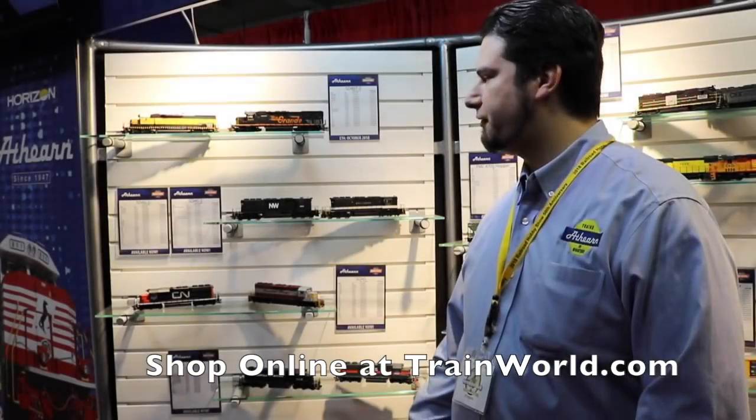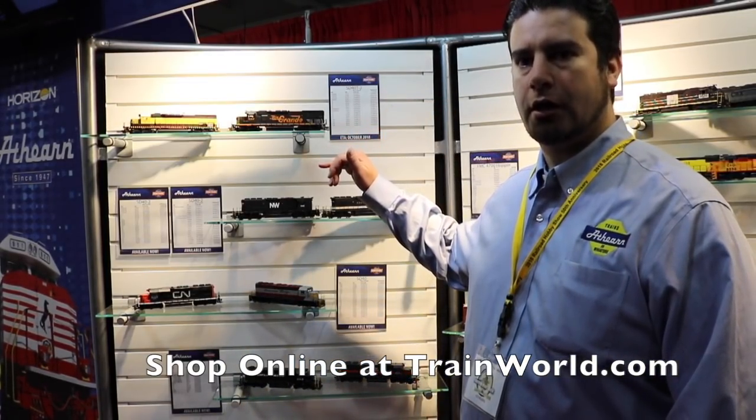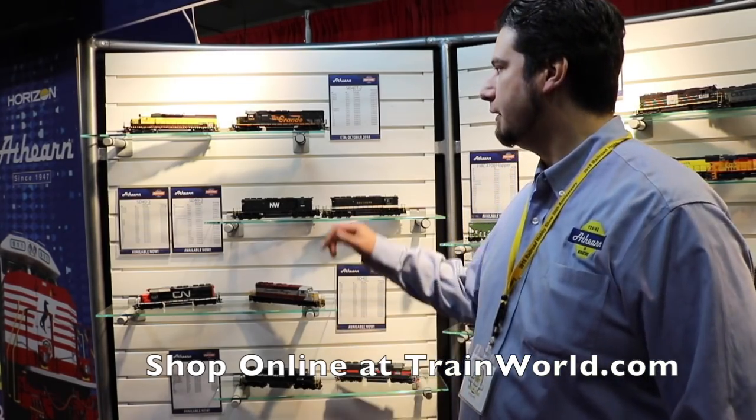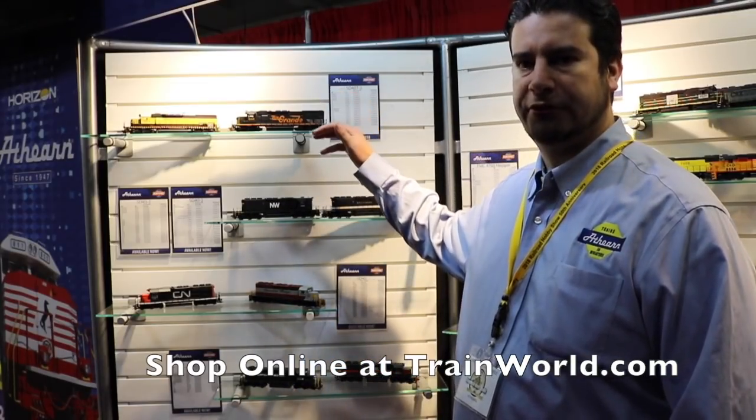Another thing that we're showing at Amherst is this new SD40T-2 in RTR. We have a revolutionary truck design, our rear truck design, where we move the gear tower forward on the rear, so it opens up the space, the see-through space on the tunnel section.